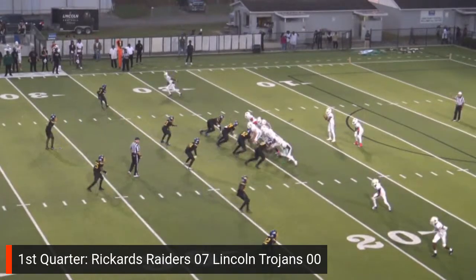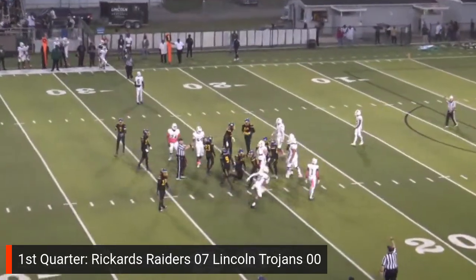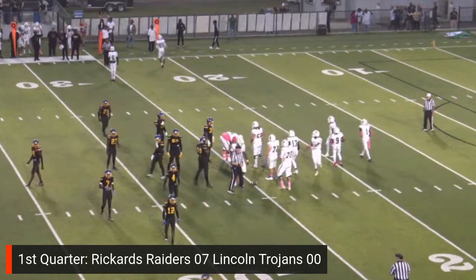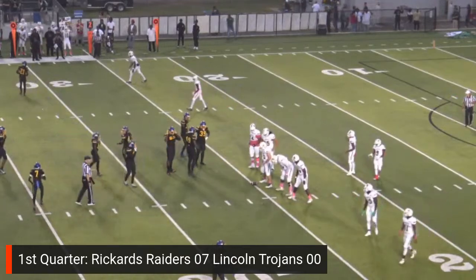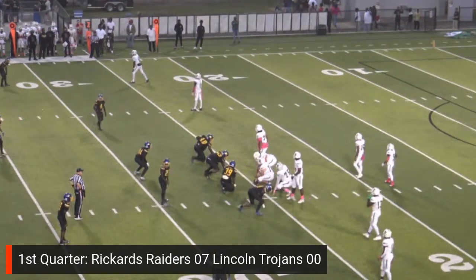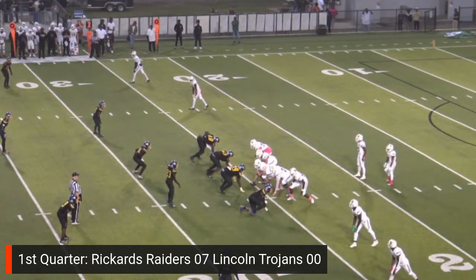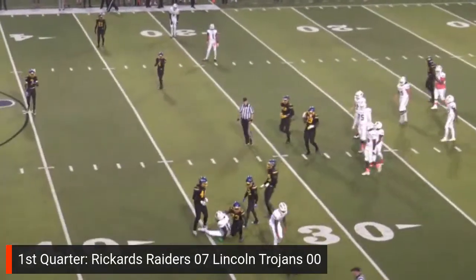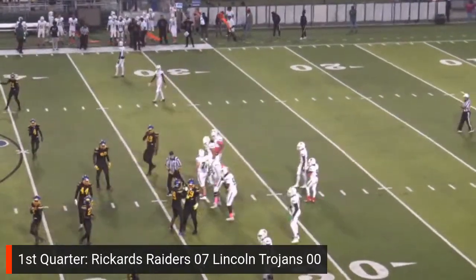Rickards switching assignments and then man-to-man coverage. There's a gap he ran. Oh, looks like a face mask. Looks like it's about a 4-yard gain. The hole closed up quickly. 49 for Rickards. A lot of energy on this Rickards sideline. Steps back to pass and first down, Lincoln. Went right to the sticks, found a gap, and stopped. That would be number 13.